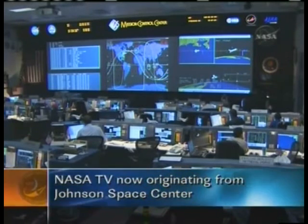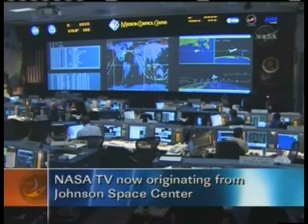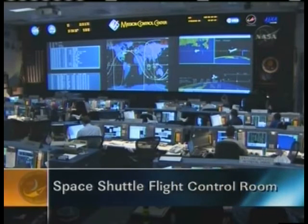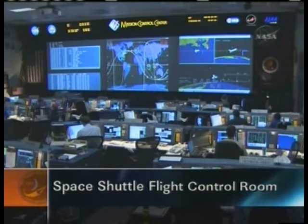Now 10 minutes and 34 seconds into the flight. The Space Shuttle Endeavour continuing on its path to the International Space Station. That link up scheduled for Friday.